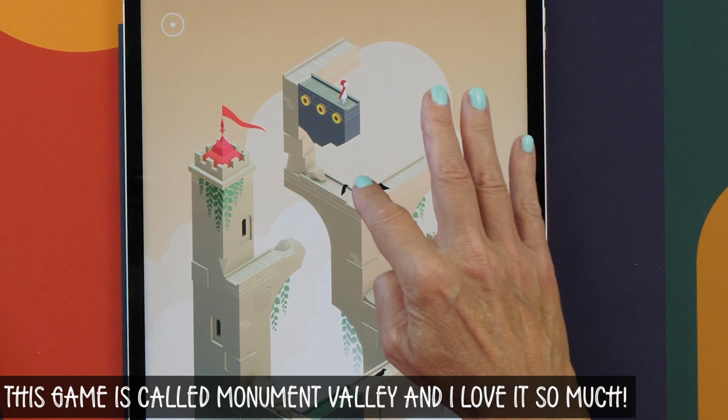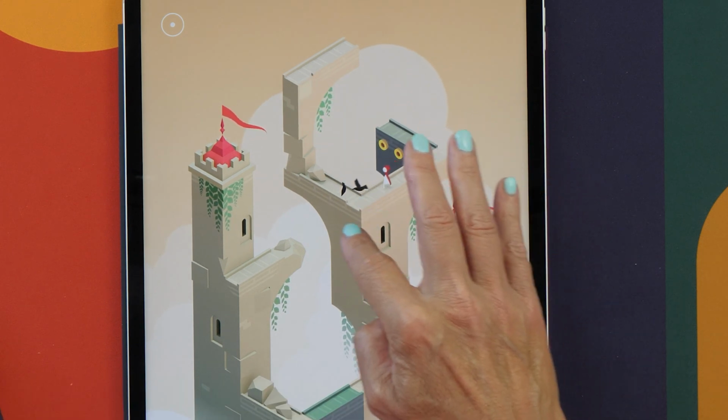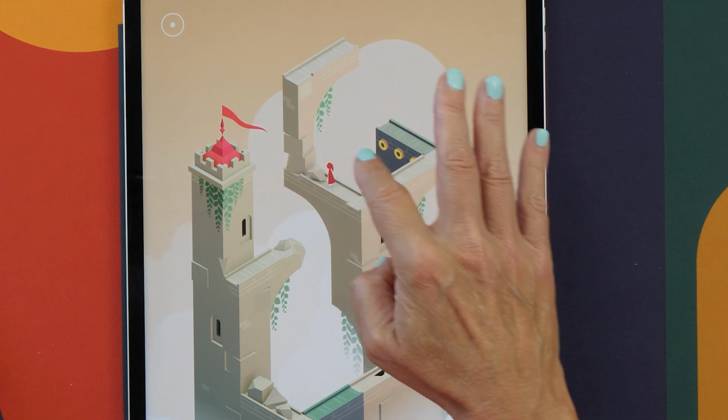Hopefully this has given you a little bit of inspiration of all the wonderful ways this magic device helps us every day. I really don't know what I would do without it.